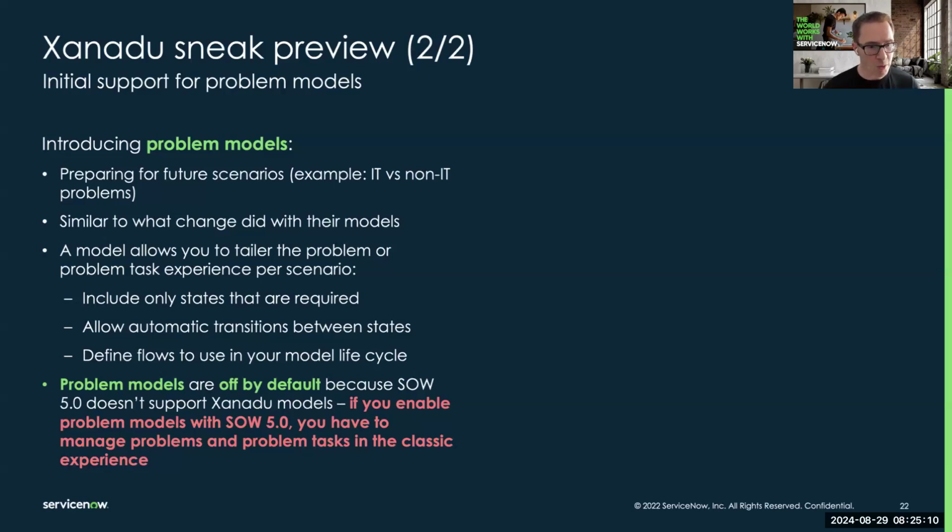And in the future, what we're also looking to do is, instead of having global properties like we've got for problem today, introduce properties at the model level. So you could have differences between different models just by setting different properties as well. That's not there yet, but it's something we're looking to do in the future as well.